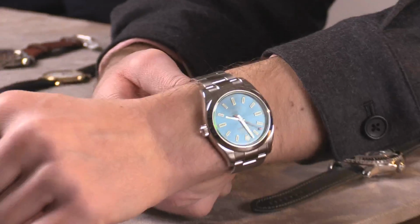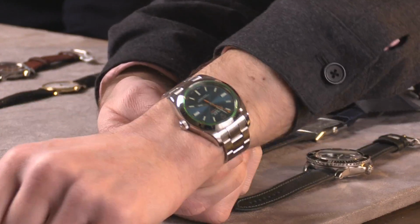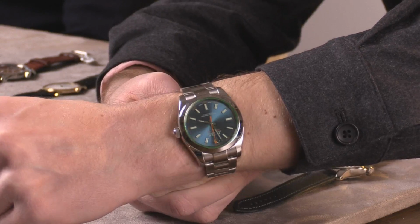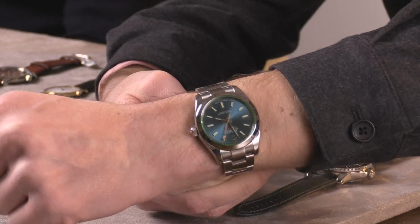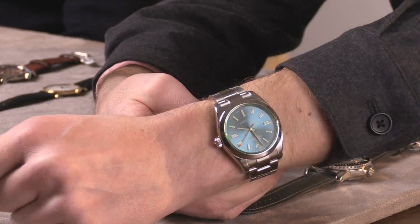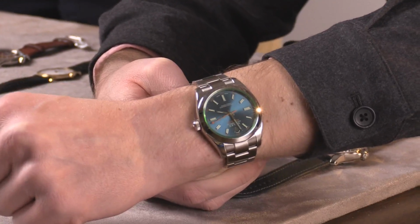A super piece, and one that I think represents Rolex's alter ego, the zany Rolex, the sense of humor Rolex that gave us watches like the James Cameron Deep Sea D-Blue, this Z Blue, the display caseback Rolex Prince. I think there is a streak inside of Rolex that is a little bit iconoclastic, and this watch is a product of that mentality. I love that thing.